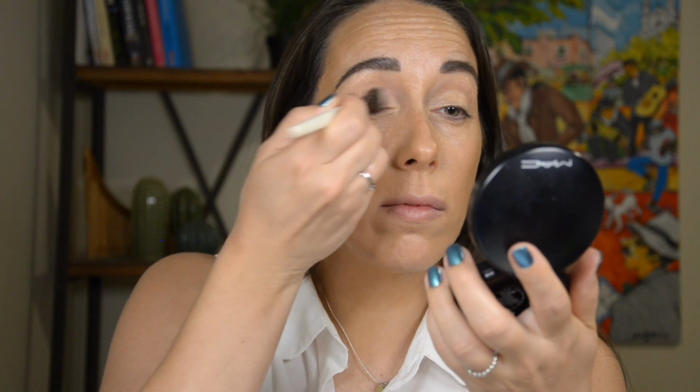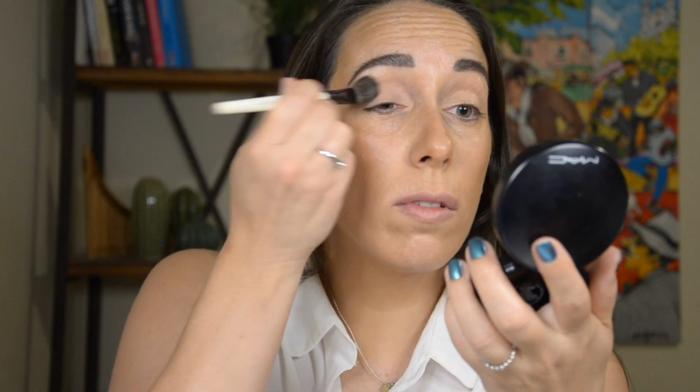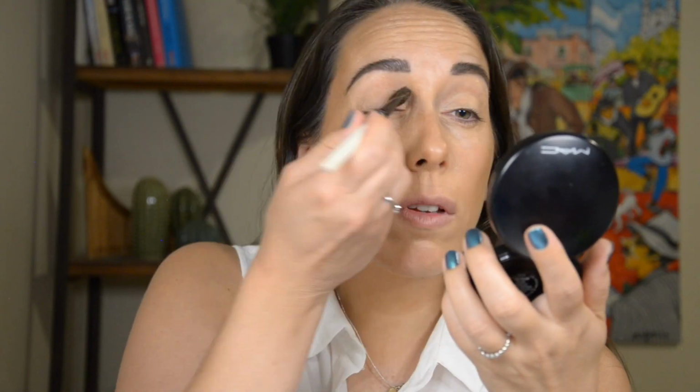To prevent any creasing, I'm patting my Mini Miracle Complexion Sponge on the lids, and to set that, I'm using this shade called Combust from the Naked Smoky palette. This is kind of weird and counterintuitive, I know, to use a smoky palette for a bronzed look, but I'm using only 2 shades here, and what can I tell you? They were exactly what I was in the mood for.